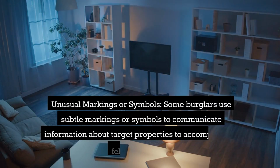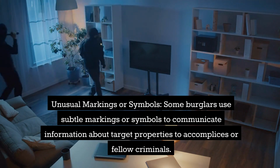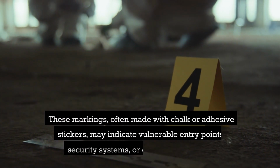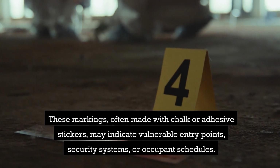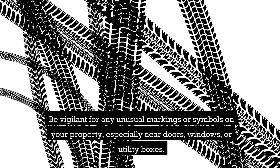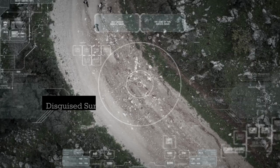Unusual markings or symbols. Some burglars use subtle markings or symbols to communicate information about target properties to accomplices or fellow criminals. These markings, often made with chalk or adhesive stickers, may indicate vulnerable entry points, security systems, or occupant schedules. Be vigilant for any unusual markings or symbols on your property, especially near doors, windows, or utility boxes.